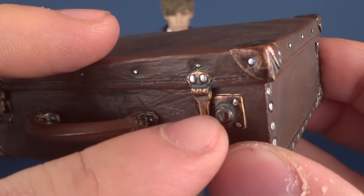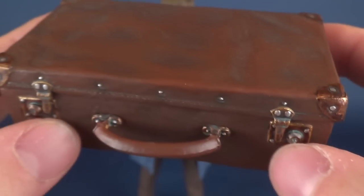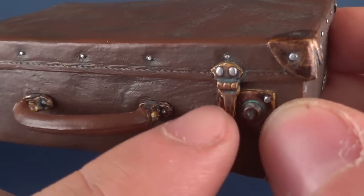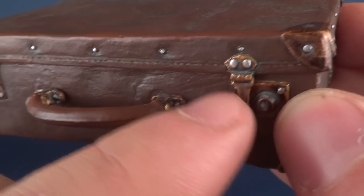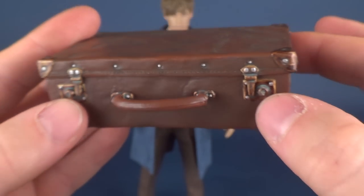An added nice touch that I like is that they put the little oxidized green areas in. Like a real case that has metal components, something like this could oxidize and you get the little green markings, little green off colorings here. It's also present here in the case.